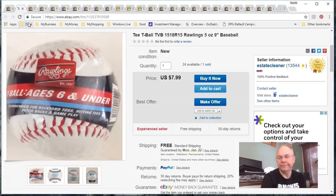A T-ball, just one. I got them at Walmart for 50 cents. I listed August 23rd, sold January 1st. I got $6 free shipping for one. So I'm not making a killing on them, but I made a little bit. And there's a whole bunch of them. My hope is that somebody will come and buy a bunch, not just one. But we'll see. Next.